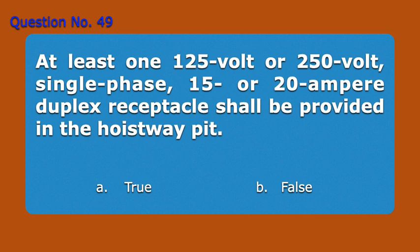Question number 49. At least one 125-volt or 250-volt, single-phase, 15 or 20 ampere duplex receptacle shall be provided in the hoistway pit. A. True, B. False. Answer, A. True.